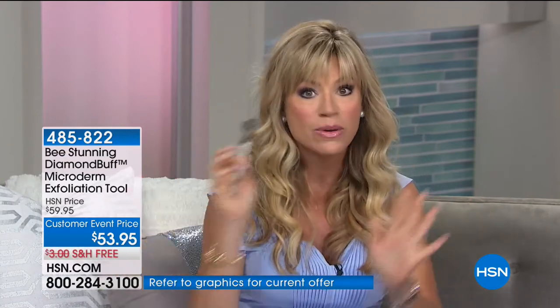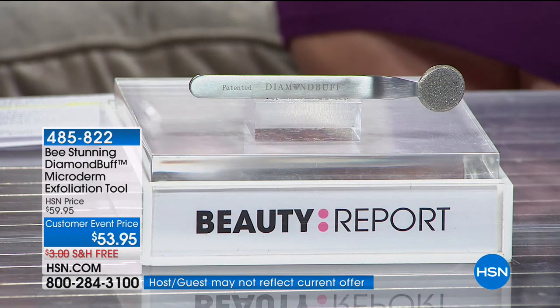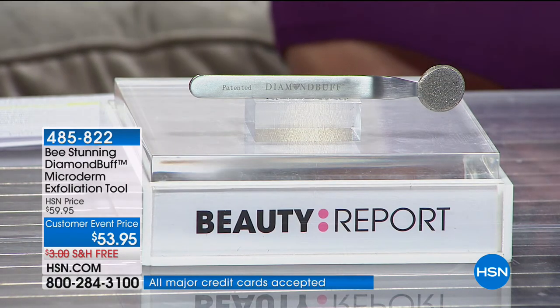Particularly, I could even get around my eye area, and everybody tells you to be careful around that area, but I want you to be gentle, because you can even exfoliate around it. And that was the most disgusting area, believe it or not, because I never exfoliate underneath my eyes, but this tool allowed me to get underneath there and address those fine lines and wrinkles. It evened out my skin tone.